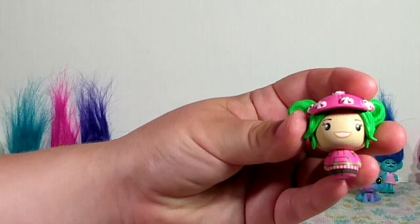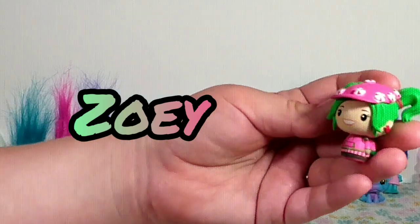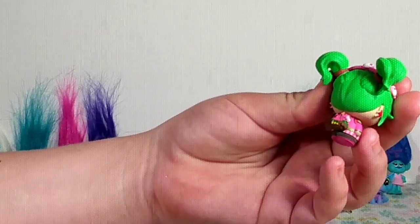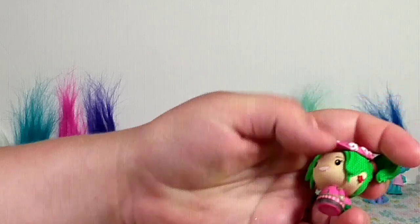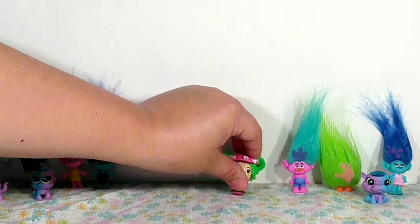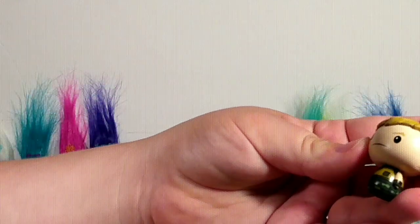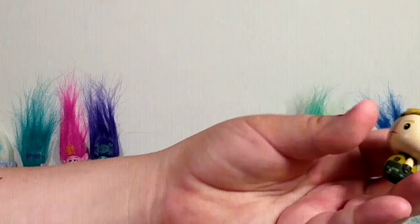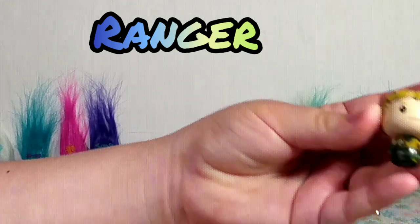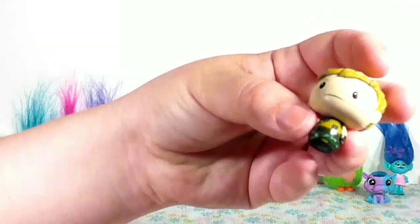This one is Zoe. She has some Christmas candy, or peppermint candies, I should say, on her pink hat. Some pretty green hair, pigtails. She's got a cute little outfit on. The body's kind of rounded, a little top heavy, like the usual Funko Pops. Let's see if we can get her to stand. No, she's tricky. We'll just lean her over here. And then you have Ranger. He's got a little Army Ranger outfit on. And same thing, a big round head, little body. This is a vinyl toy, little top heavy, very cute.